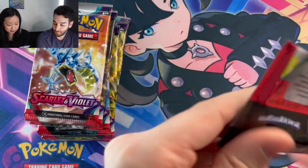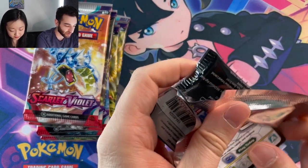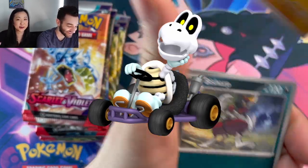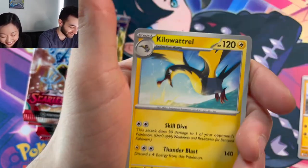I actually really like this Houndstone card. Really? Do you like the Pokemon or the card? Both. I like Pokemon that look like skeletons. Like, I loved Drybones. Wait, what's his name? It's Kimo. No, it's Drybones now.